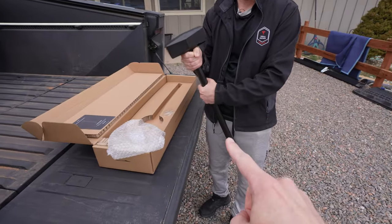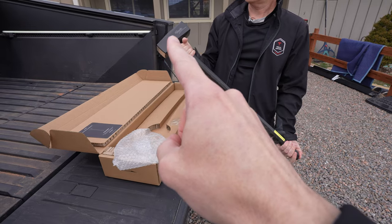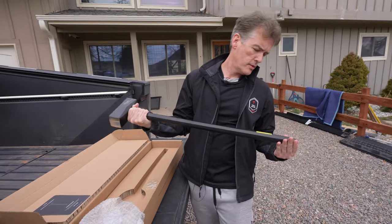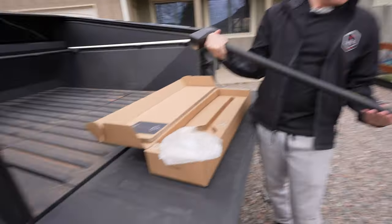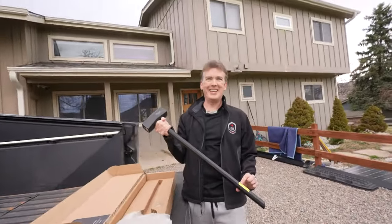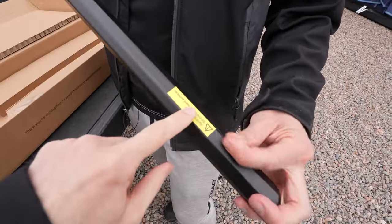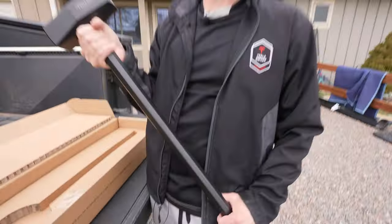It's 31 inches long. The head is about 6 1/4 long, and it weighs just under 12 pounds. How does it feel? That's interesting. What size is that? It says gym use only. And it also says do not strike hard objects, only soft surfaces. What is it? People use these in gyms?